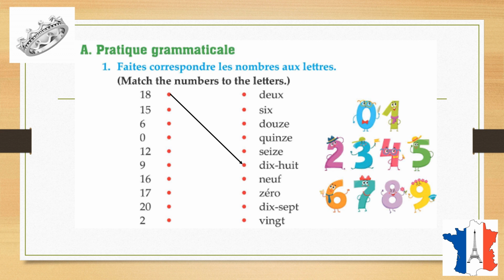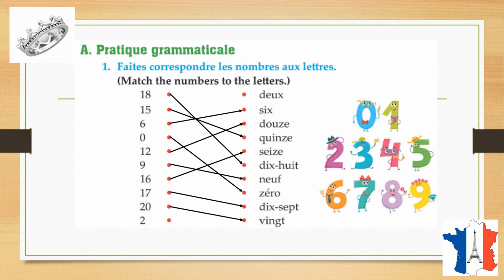18. Second one, 15. Third one, six. Fourth one, zero. Fifth one, douze. Sixth one, neuf. Seventh one, seize. Eighth one, dix-sept. Ninth one, vingt. And final one, deux. Hope you got all of it right.